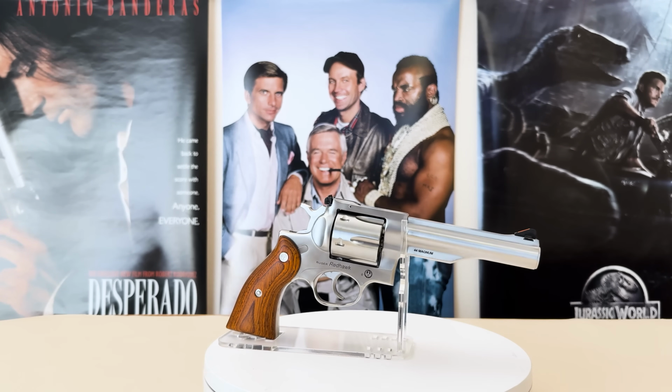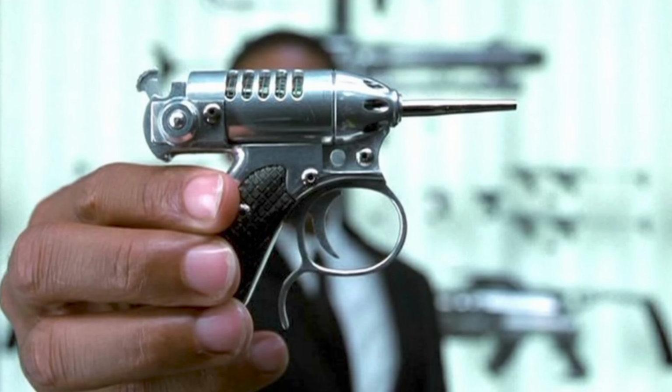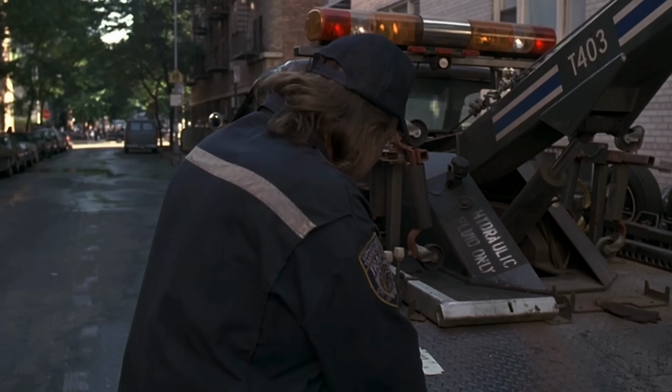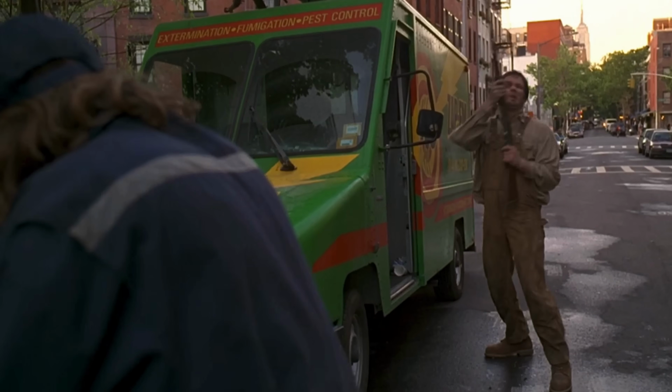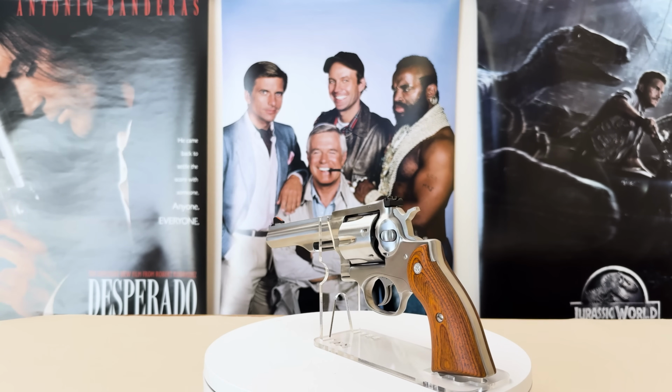While we're in sci-fi territory, I have to mention Men in Black. The noisy cricket looks like it was clearly inspired by the Ruger Standard, right? However, in the movie, there is a real Ruger firearm, and we see the Super Redhawk, where it gets brief but lots of memorable scenes as Edgar the Bug's gun.